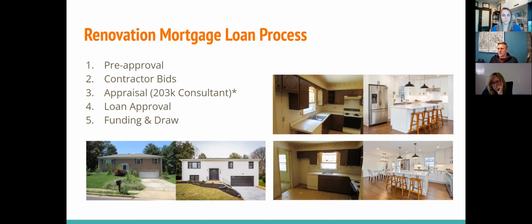So the bid in this case tells the appraiser what the property is going to look like when it's finished. And the appraiser takes that bid, goes out, and finds comparables that match the end results of that bid and gives you an after repaired value, after renovated value of the property. And then everything will be calculated off that. So that's the biggest extra step when it comes to comparing a normal loan versus a renovation loan.